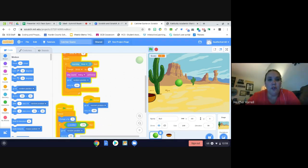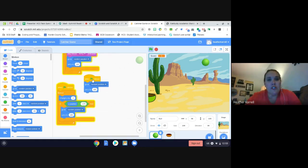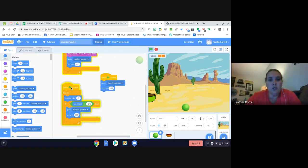So for example, when I click the flag, this tells it to set the score to 0. If it's touching the bowl, then it's going to give me a point and play a sound and go back to a random position. And it's going to forever do that. It also tells it to start at a random position and set the Y to 180, which is the top. And then forever, when it's falling down, change the Y position by -5. And then it asks it to go to a random position.